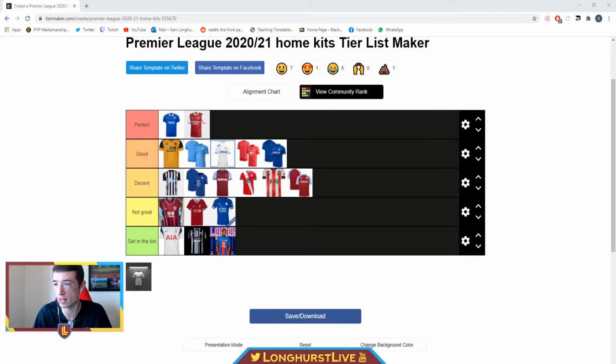Fulham kit 2020-21. Let's have a look at what they've got. Oh, it looks quite nice. Wait, where is the official? They haven't released it yet. Have they released it? I'm not sure they've released their kit. They must have released their kit, surely. No. There's no 2020 Fulham kit yet.